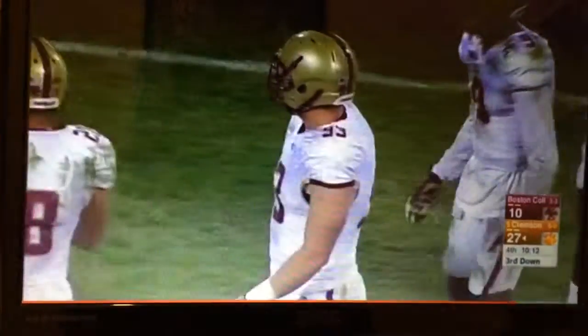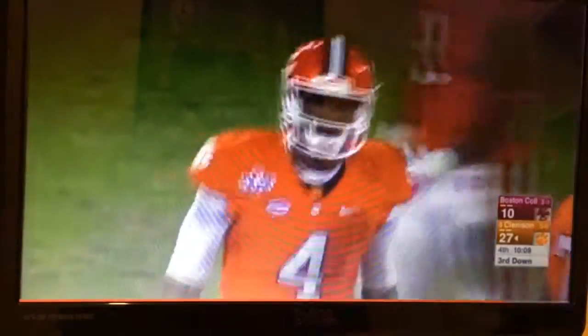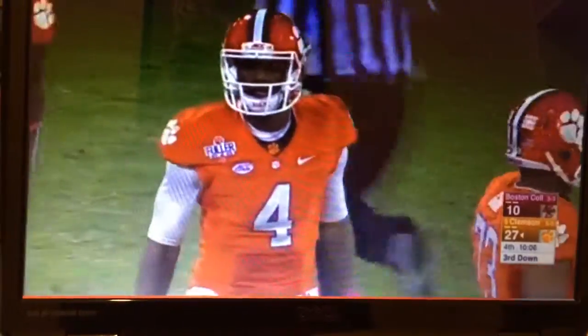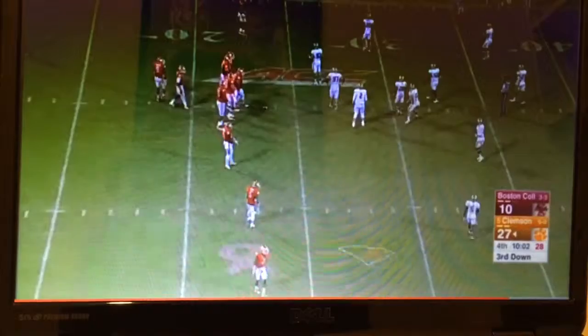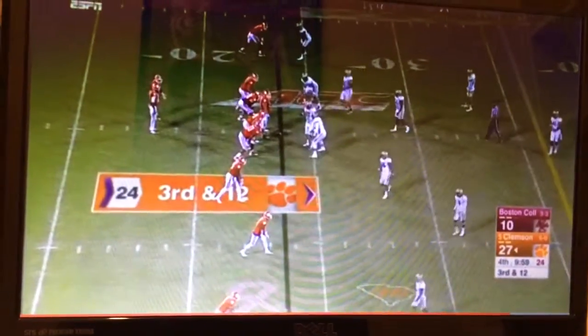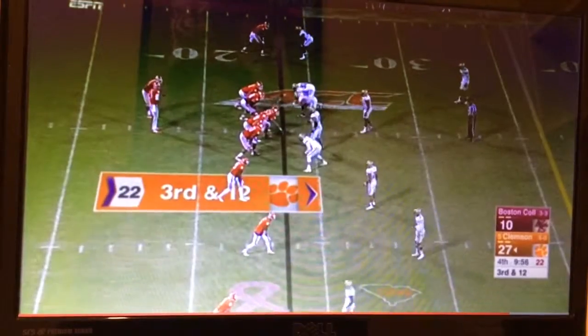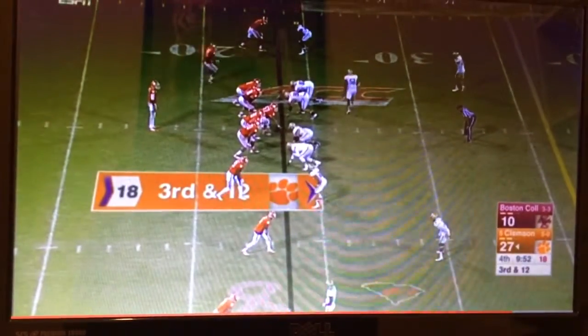Now this BC defense continuing to play hard, even down by 17. You would expect nothing less from a Steve Addazio team. It's still a young unit defensively. We've talked about their impressive numbers, but they are starting 5 sophomores. They've got 3 seniors and 3 juniors. So still a relatively young defense for BC.